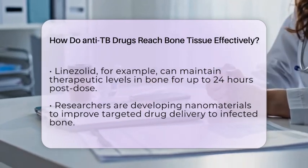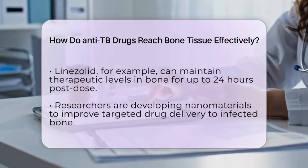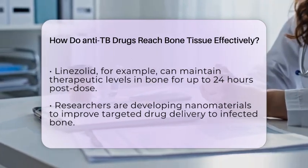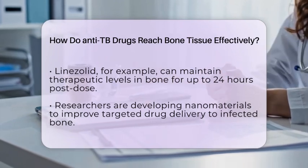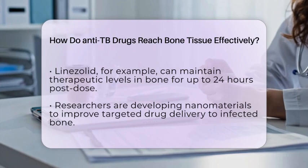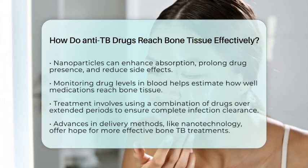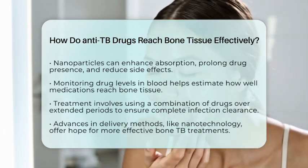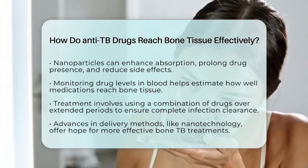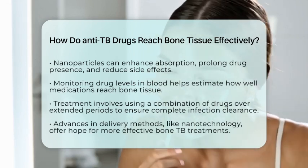In clinical practice, ensuring that anti-TB drugs reach the bone effectively is crucial for successful treatment. Doctors often monitor drug levels in the blood to estimate how much is reaching the bone. Because bone penetration can vary depending on the drug, the severity of the infection, and the individual's health, treatment usually involves a combination of drugs over a long period. This helps ensure all bacteria are eradicated and reduces the chance of resistance.